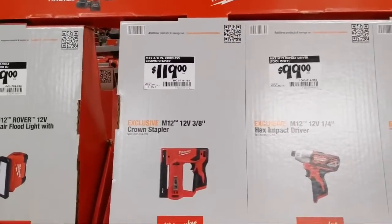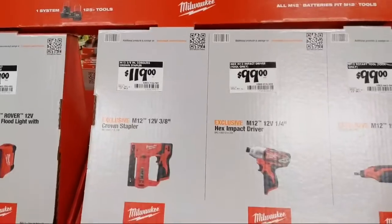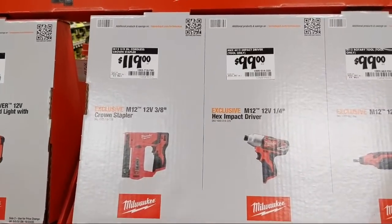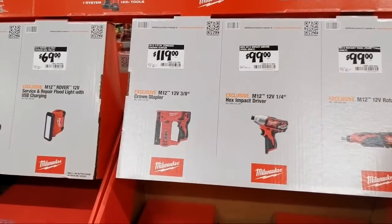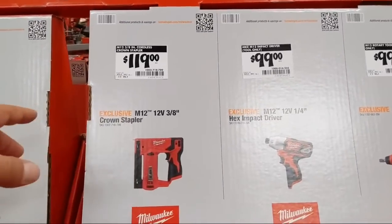Their crown stapler is at $119. Now, here's the thing. We're getting to the gusto with all this. We have their little crown stapler at $119. I gotta be honest with you.